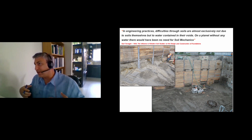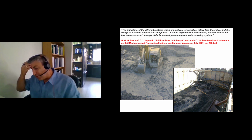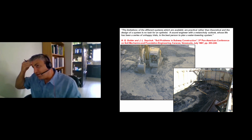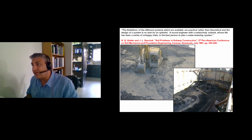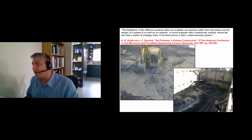As Karl Terzaghi said, in a world without water, there'd be no need for soil mechanics, and excavations are very simple. So unfortunately, in our world with lots of water, things can go wrong. This launch shaft actually had a dewatering system. It just wasn't operating as expected. And as Hugh Golder once said, design of a dewatering system is no job for an optimist.